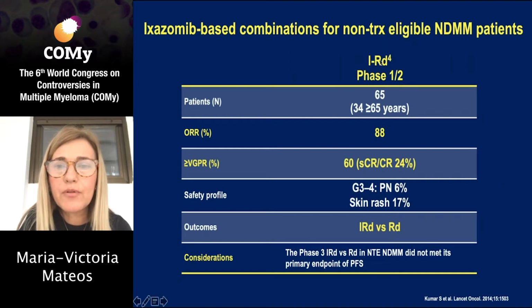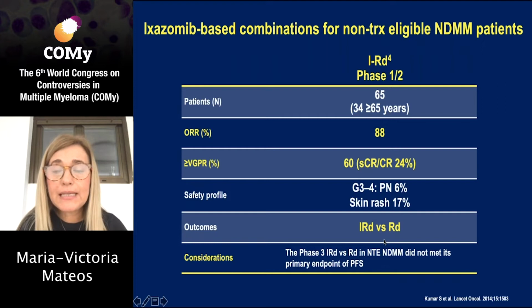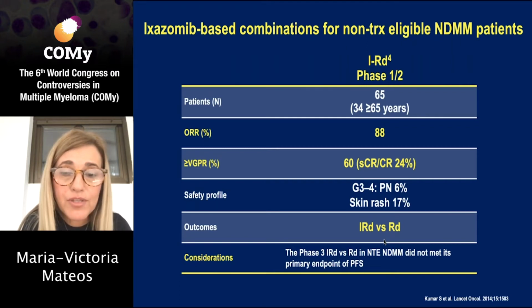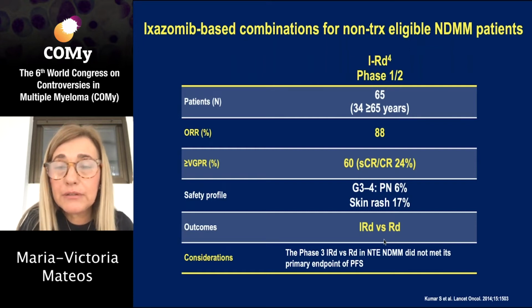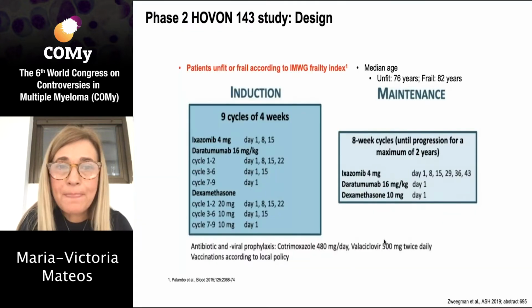although it's true that ixazomib was combined with lenalidomide and dexamethasone, first in a small phase 1-2 trial with 65 patients. And although the results were quite positive, the phase 3 randomized trial comparing ixazomib, lenalidomide, and dexamethasone with lenalidomide and dexamethasone alone announced some months ago that it did not meet its primary endpoint for progression-free survival. Definitely, we have to know the final data in order to see if there is any specific subgroup of patients that could potentially benefit from this combination.